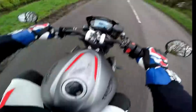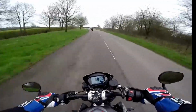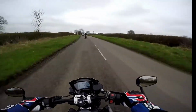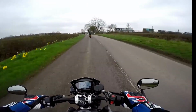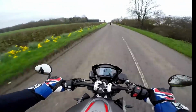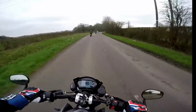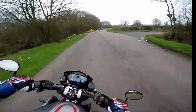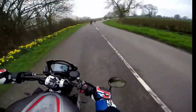Bars aren't quite as wide. Pegs are a bit slippier, I think. That could just be a bit of mud on my boots. And this has got the Super Corsa tyres as well, which I'm not sure I like when it's a bit wet and damp. I prefer something a little bit more all-weather. Mirrors are really good. They're bar-end mirrors, look nice, and the position of them is great for seeing behind you. Feels a similar weight to the MT09, maybe a smidgen heavier, maybe a slight bit more effort to change direction than the MT09 perhaps.